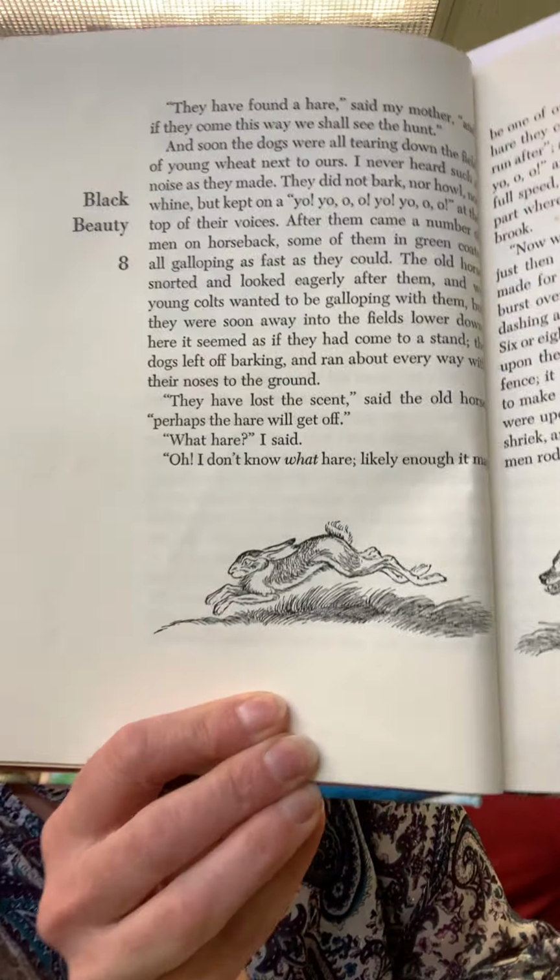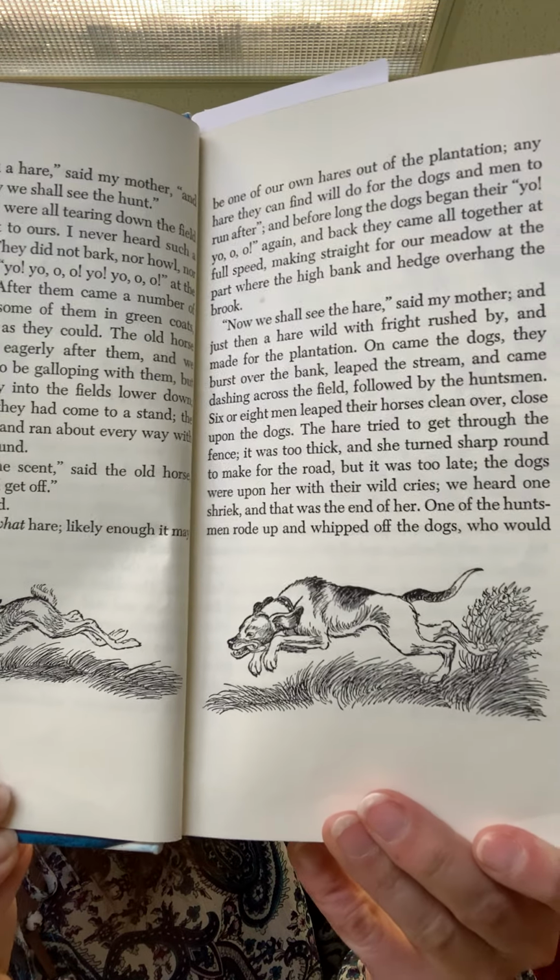Before long the dogs began their yo-wo-wo-wo again, and back they came all together at full speed, making straight for our meadow at the part where the high bank and hedge overhang the brook. "Now we shall see the hare," said my mother, and just then a hare wild with fright rushed by and made for the plantation. On came the dogs. They burst over the bank, leapt the stream, and came dashing across the field, followed by the huntsman. Here is a picture of the hare, followed by the dog.